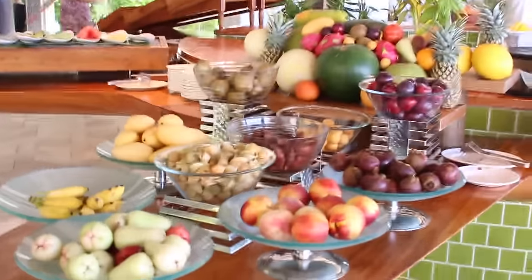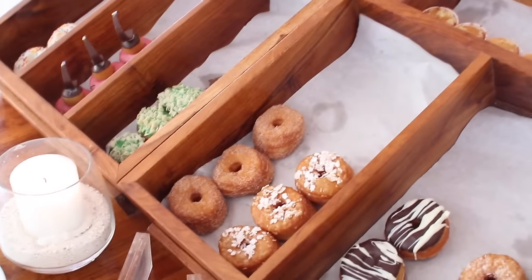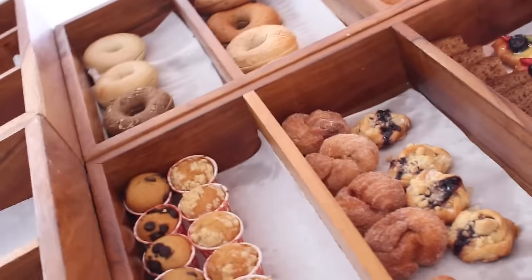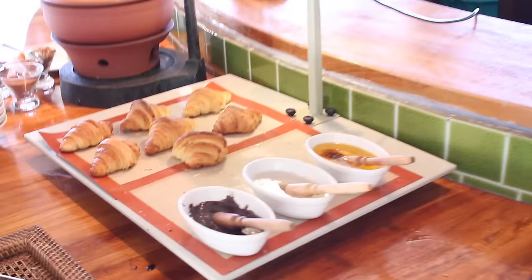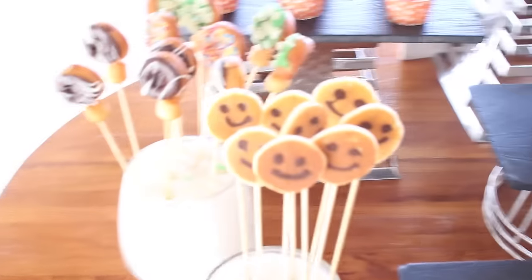So this is the area for the breakfast, and it's the best breakfast I've ever seen in my life. This is like the buns and dough and tasty section. Oh, it's so good. And then here they've got cake pops.